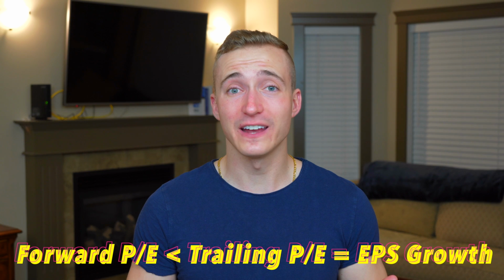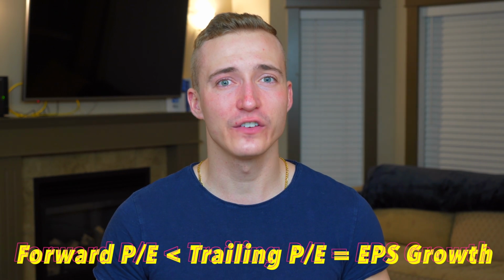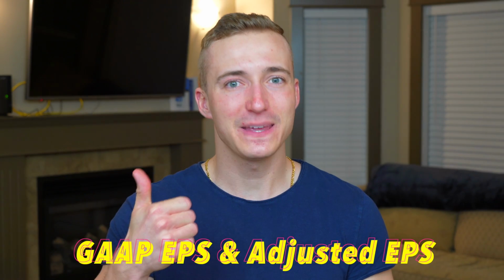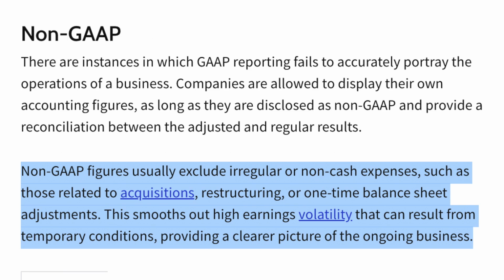And whenever a company's forward PE ratio is lower than its trailing PE ratio, that means the company is expected to grow its earnings over the next year, and that's a good thing. But you must understand that there are two different types of EPS that are reported: GAAP EPS and non-GAAP or adjusted EPS. Typically, I like to use adjusted EPS for growth companies since this accounts for many one-time expenses and/or non-cash expenses that can make a company's earnings look worse than they are in reality.